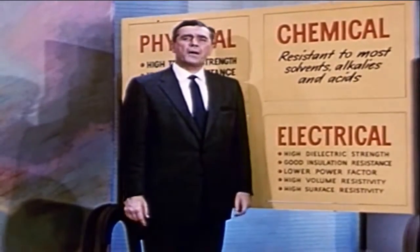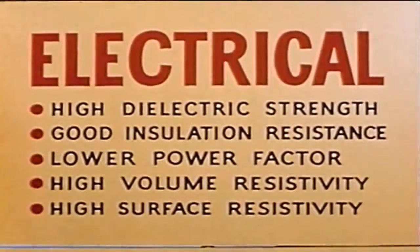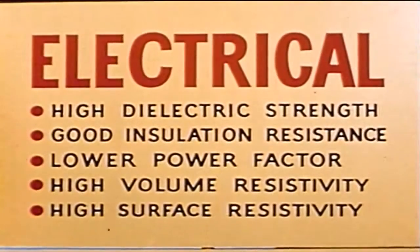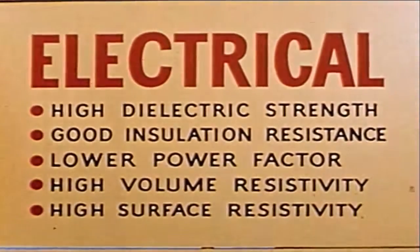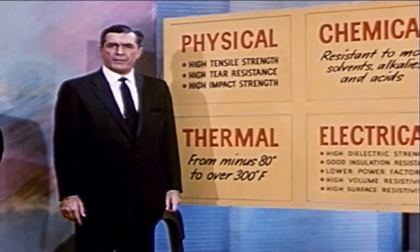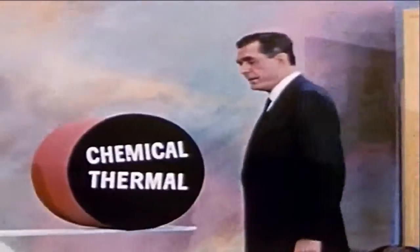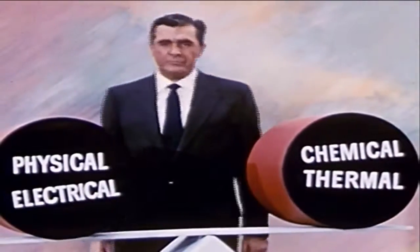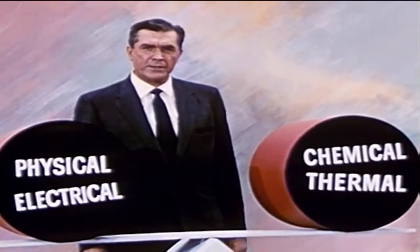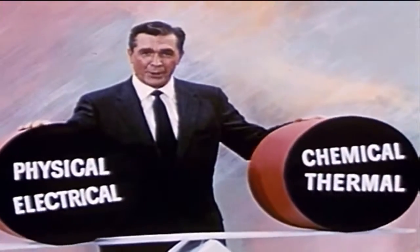Yes, Mylar's unexcelled combination of properties makes it ideal for electrical insulation. It has high dielectric strength and insulation resistance, lower power factor, and high volume and surface resistivity. These properties retain their efficiency at high and low temperatures, extremes of humidity, and in the presence of corrosive vapors and solvents. Physical, chemical, thermal, electrical. The significant fact about Mylar is that it has not just one of these properties, but that it possesses a unique balance of them all.